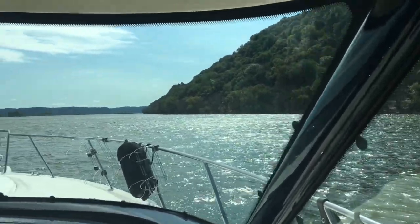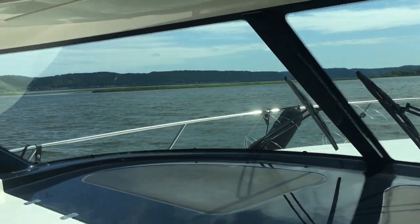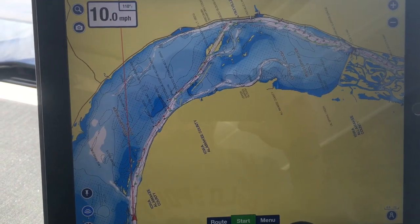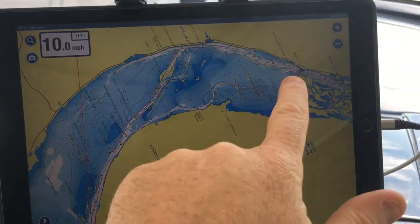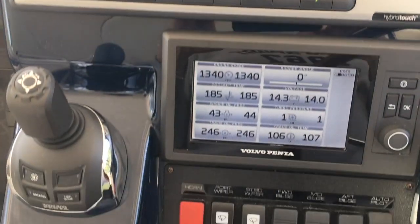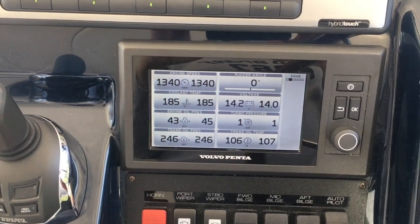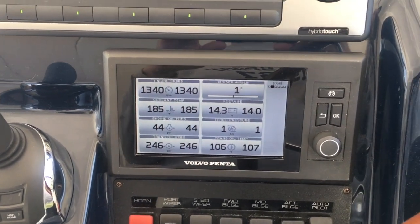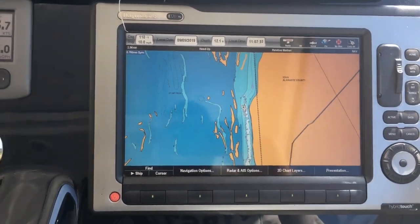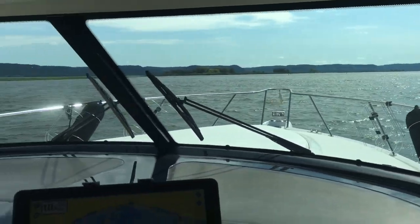Yep, just south of Lansing, Iowa, and the Mississippi River Valley has opened up. You can see on the GPS map, we're down here. The next lock and dam is up here. We're about 10 miles out. Just spent about a half hour up on plane, running the engines a little bit harder. Everything looks good, and I've got my GPS set up over there. We're working on autopilot, and yeah, great trip so far.